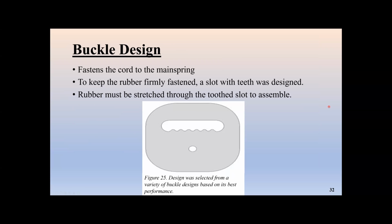Figure 25 shows the buckle design for the mainspring. The buckle fastens the cord to the rubber mainspring effectively, which was a major challenge for the design. The slot has smaller dimensions than the cross-section of the rubber to ensure a tight fit, but it is necessary to stretch the rubber to thread it through the slot to complete the assembly.